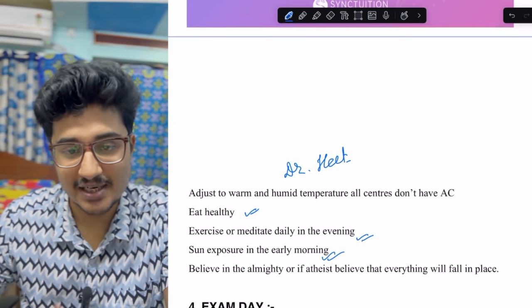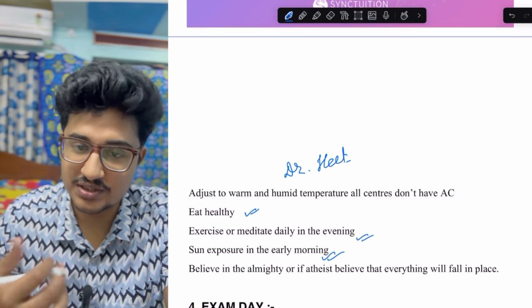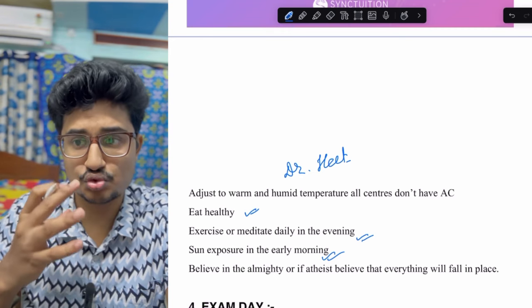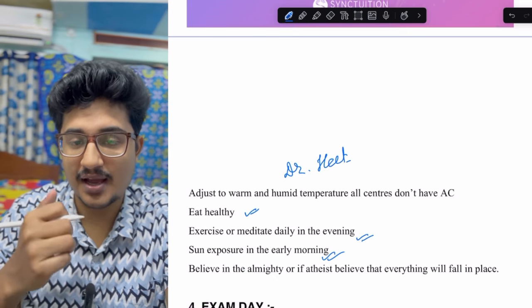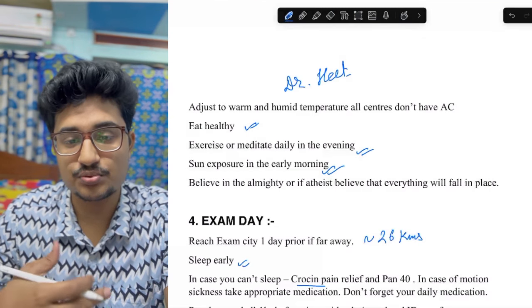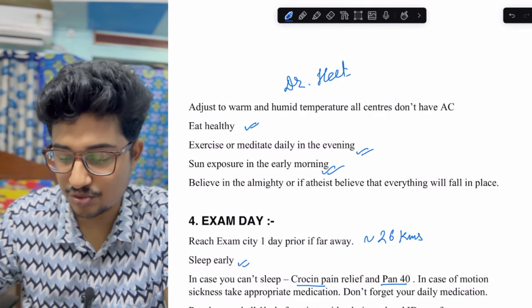As a doctor, I can't promote any brand, but I use these two brands. Which brand suits you, you can use it. I used Crocin Pain Relief. It has PCM and caffeine, so it improves your headache and also activates your brain. And in case of less sleep, you tend to have acidity. So to counteract that, Pan 40 is useful.